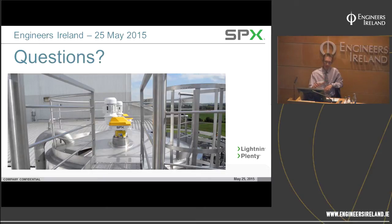If somebody's telling you they want uniform suspension, they may be right, but it's well worth everybody's time to investigate that a bit further, because as I say, there's a big penalty. There's a 3-4 times power penalty. You may have to, when you're designing the tank, think ahead to the agitator. Yeah, and that's something that we're always really keen to get involved in.